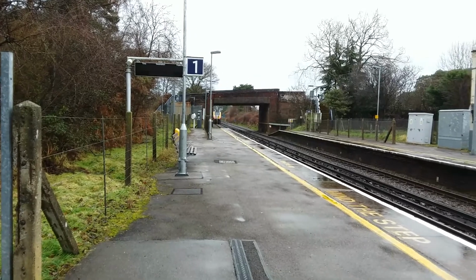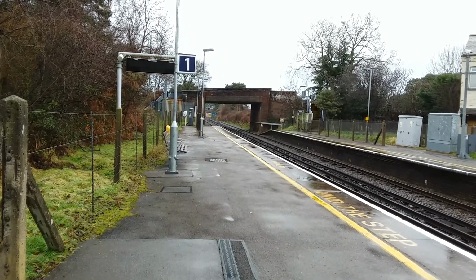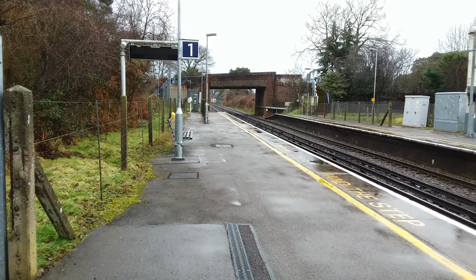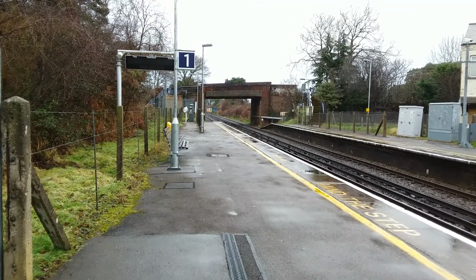Right, passing through there is 220129, and that's on the service to Manchester Piccadilly from Bournemouth. 221129. There is a 221, not a 220. 221129.